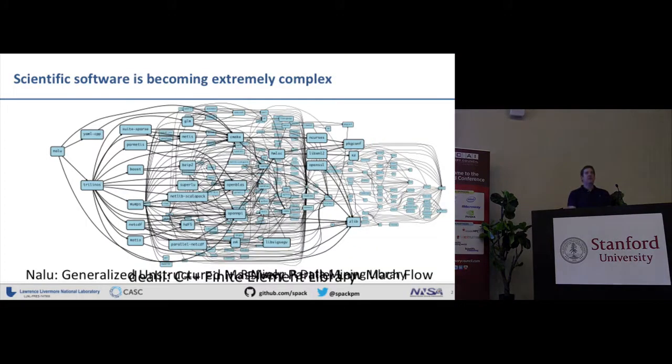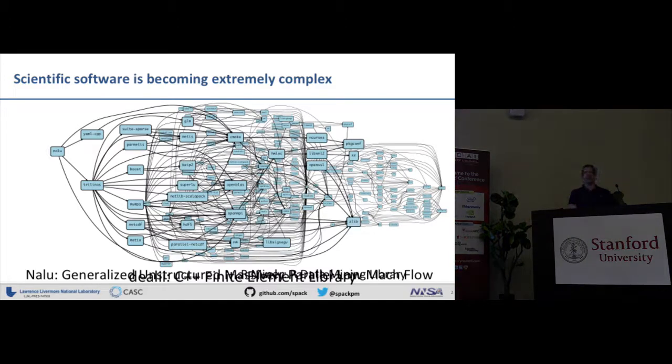So I think people are pretty familiar with the scientific software stack, but I wanted to go over a few packages. So this is Nalu. This is a package from Sandia. It's a generalized, unstructured, massively parallel, low Mach flow package. And Nalu is the little thing on the left-hand side there. And all the other pieces of this graph are things that Nalu depends on. So that's a pretty complicated package. That's quite a few different pieces.